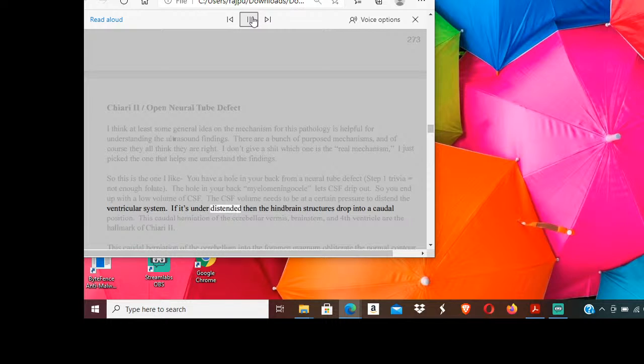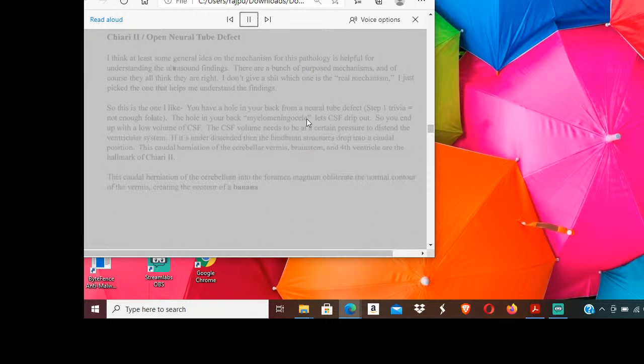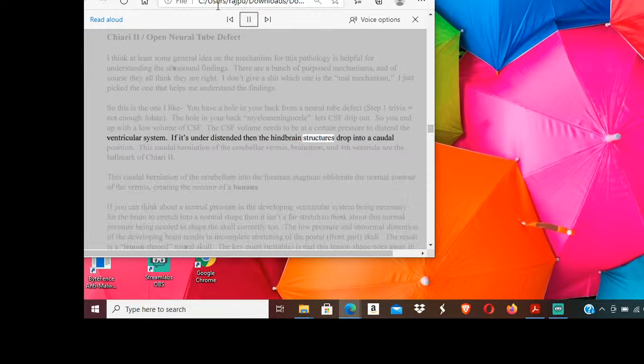If it's underdistended, then the hindbrain structures drop into a caudal position. This caudal herniation of the cerebellar vermis, brainstem, and fourth ventricle are the hallmark of Chiari 2. This caudal herniation of the cerebellum into the foramen magnum obliterates the normal contour of the vermis, creating the contour of a banana. If you think about a normal pressure in the developing ventricular system being necessary for the brain to stretch into a normal shape, then it isn't a far stretch to think about this normal pressure being needed to shape the skull correctly too.